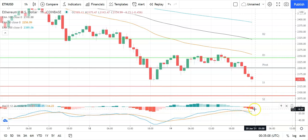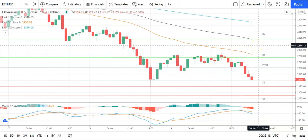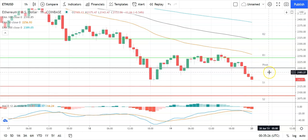Looking at the MACDs, we have a widening of the bearish histograms at the turn of the day following yesterday's late bearish cross, supporting this pull down from yesterday's highs. On the EMAs, also bearish with the 50 pulling further back from the 100 and the 200, suggesting further downside ahead. So failure to move through the pivot at 2202 would leave support levels in play on the day.